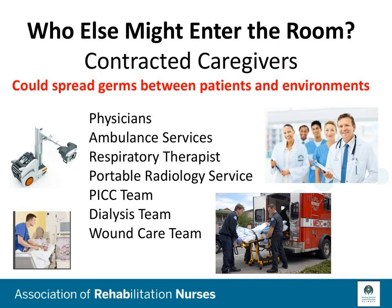So who else is going to be coming around? We've got probably more contracted caregivers than what you would have in an acute hospital setting. So they can spread germs not only here in our building, but also to other buildings. So we have to make sure that they are on point with us. So that's our physicians, and our internal medicine physicians come from the hospital, so they're rounding in the hospital all day, and they take turns coming over to see our patients. So it's a big variety of those.